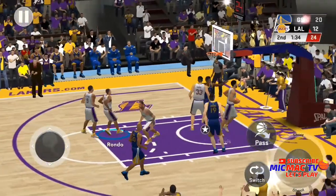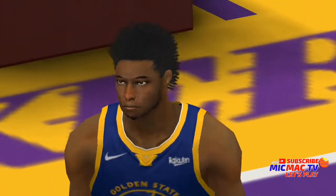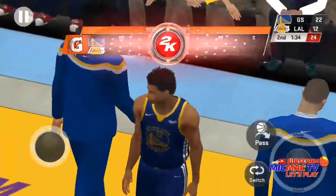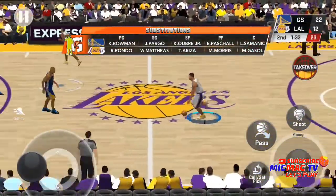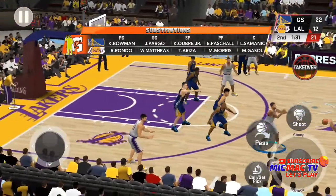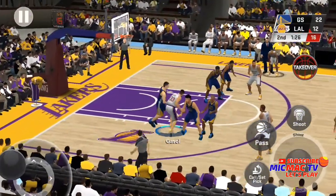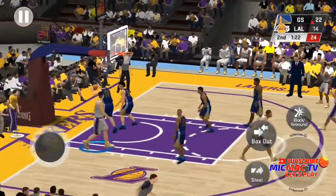And they're able to recover. Cut the bucket. Timeout called the Lakers. And the Warriors making a change here. Back to Ariza. Outside Gasol. Offside Gasol. 9 feet out. That's good on the jump shot.